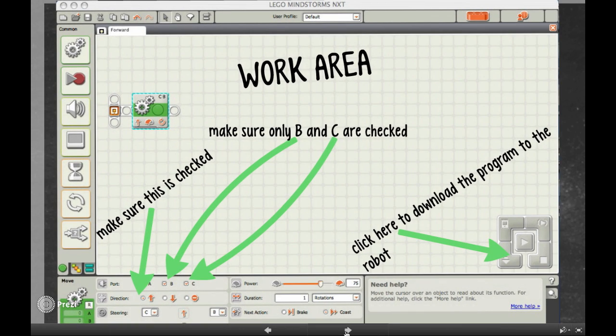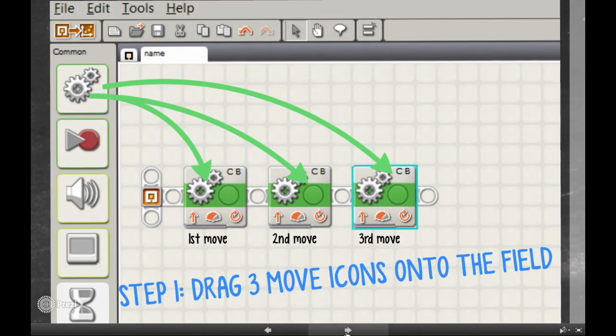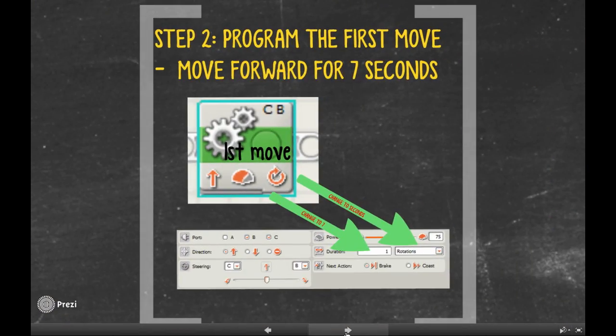Okay, let's get started. Step 1 is to get 3 move icons onto the field. First thing we're going to do is program our robot to move forward for 7 seconds. So click on the first move icon and then go down to the bottom and change the data to 7 seconds.